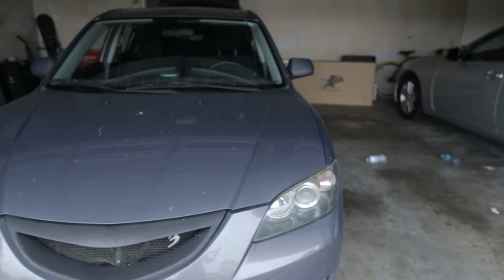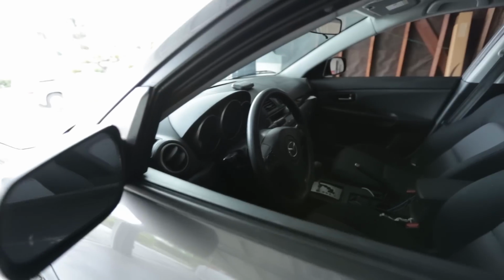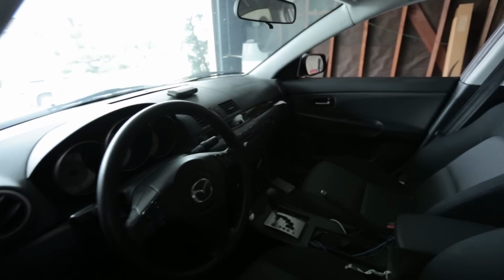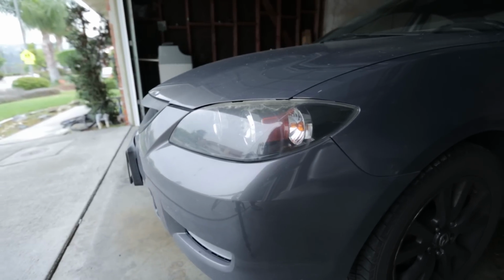Fair warning, I'm a very dirty person, and I tend to live out of my car, so I have no idea what's inside. I decided to keep it dirty, so we'll see what happens. It is a 2007 Mazda 3 V4, a lot of power, 163 horses. Modifications, I did myself.